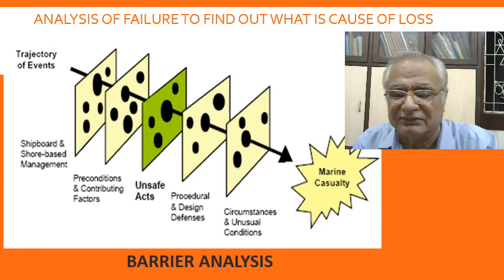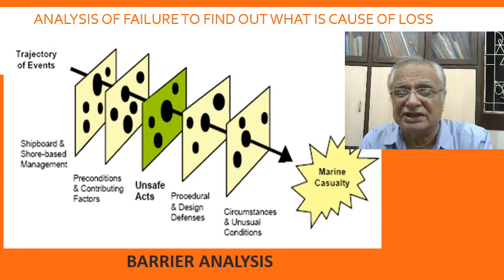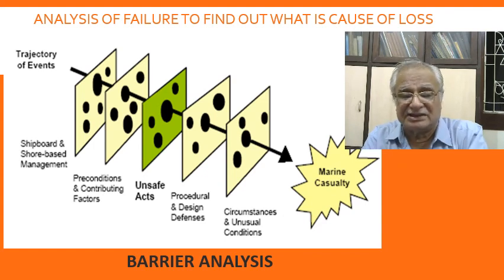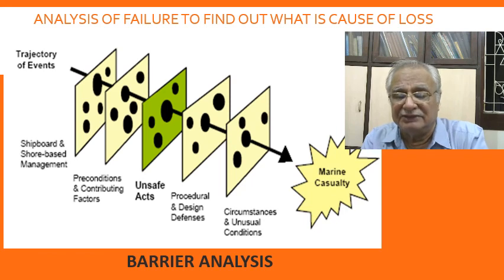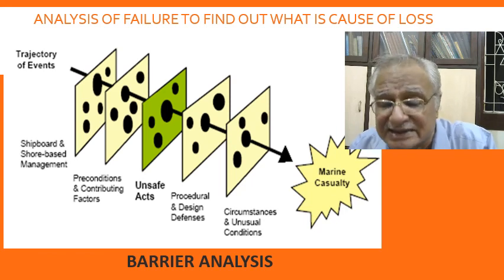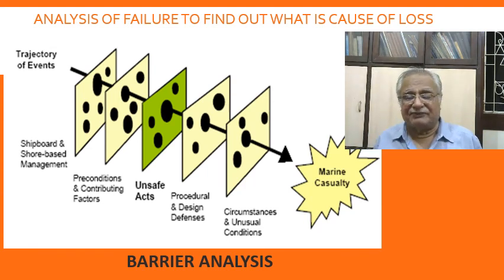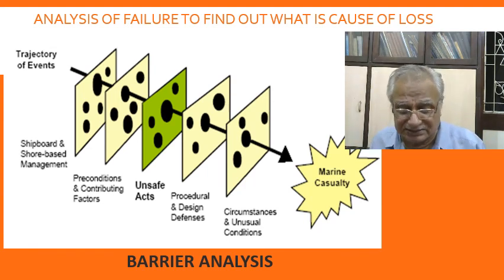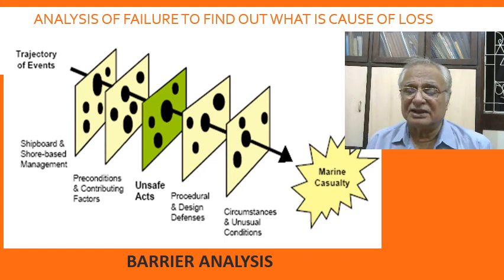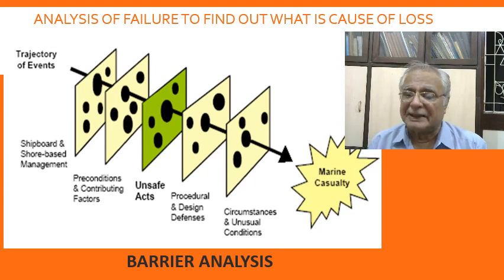This particular barge was only designed to ply when the Beaufort scale is 4 and below, but she was purposely cast off by the owner even with the Beaufort scale at 5, 6 and 7. What was the exact unsafe act leading to this? You see, flat bottom barges are not stable. Flat bottom barges can capsize.